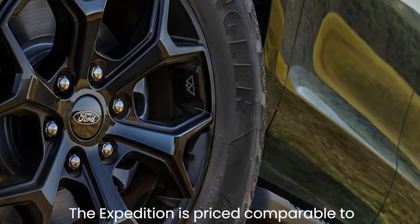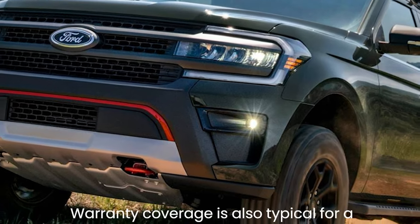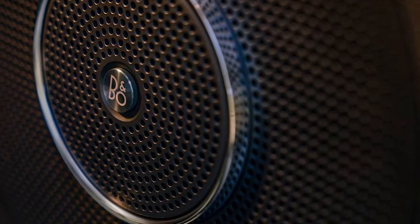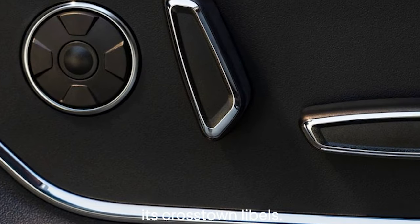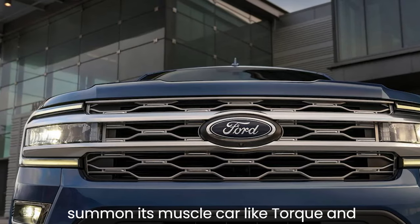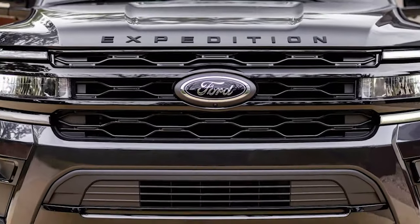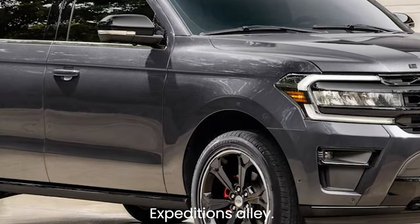The Expedition is priced comparable to other large SUVs such as the Chevy Tahoe. Warranty coverage is also typical for a non-luxury automaker. Interior build quality and materials choices slightly exceed what's available from its crosstown rivals. The Expedition isn't fun to drive in the classic sense, but it is rewarding to summon its muscle car-like torque and use this big SUV for its intended purposes. Road trips, daily commuting and heading out to the great outdoors are all right up the Expedition's alley.